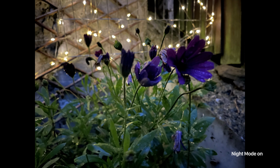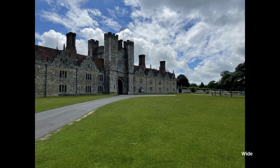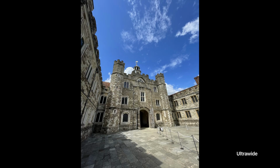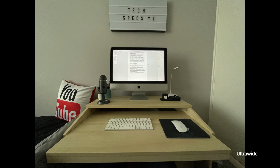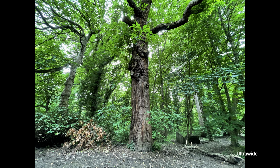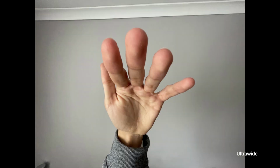As for the ultra-wide lens, it's pretty useful for getting a large subject into a shot without having to blindly step backwards, and although the quality can be ever so slightly worse than the main lens, it's not noticeable enough to say, oh, it's a bad shot because you took it on the ultra-wide or anything like that. However, the detail can be a little bit more muddy in lower light situations, and there is also a sort of fisheye lens effect that can be fun to play around with.